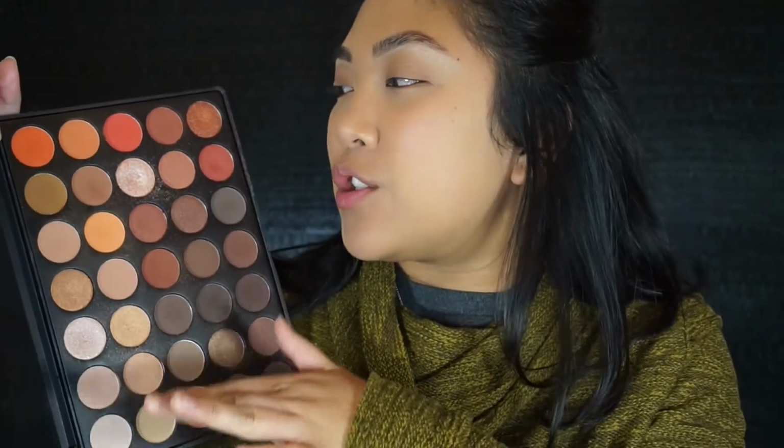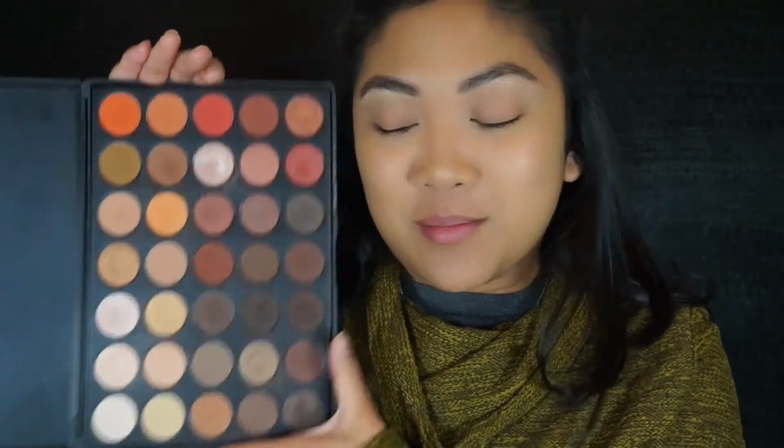I really enjoyed this pukey green color because clearly I like that color. But I do like the shimmer shades and the glitter shades and the orangey tones because I love oranges, so this is my jam. And then in case you're someone who does like color and you're not into neutrals as much, this is a really nice palette from Morphe.